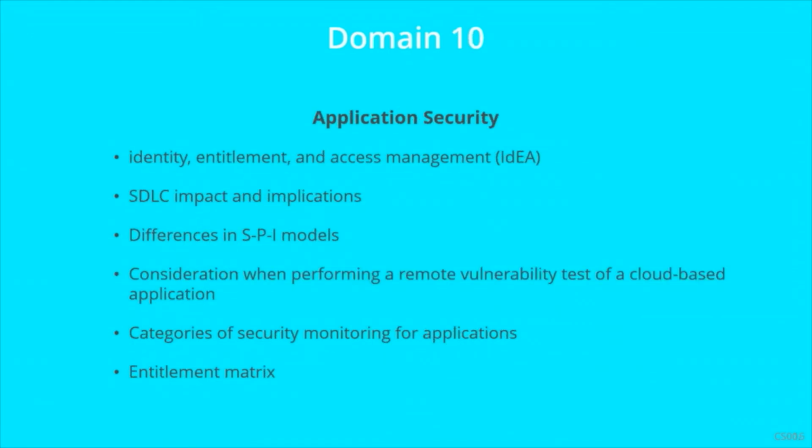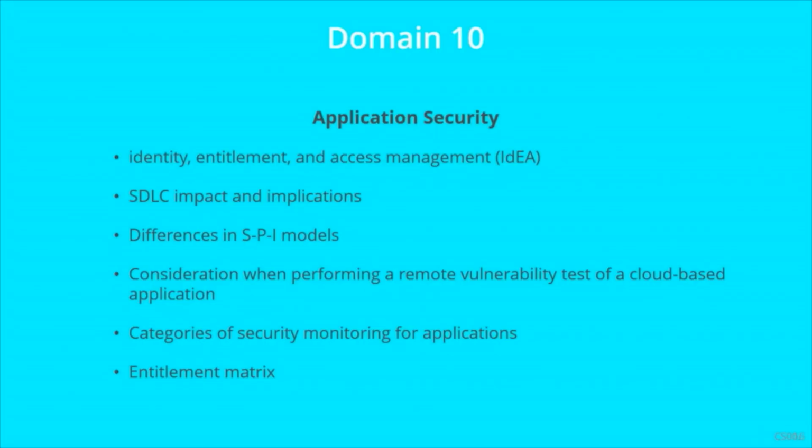In Domain 10, we talk about application security. To me, this is amazing that people don't pay attention to this for cloud security. And in here we start off with identity entitlement and access management. We talk about the SDLC and its impact and implications on our cloud environments and the different SPI models. By the way, that is software as a service, platform as a service, and infrastructure as a service, all shrunk down to one little set of initials. Then we talk about the considerations when performing remote vulnerability testing and if we're even allowed to, and the categories of security monitor for applications and the entitlement matrix.